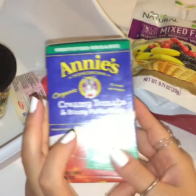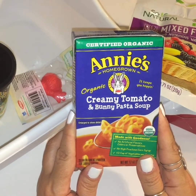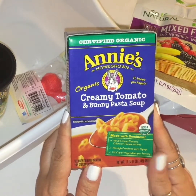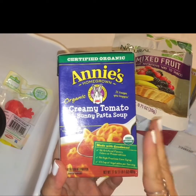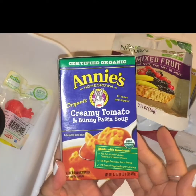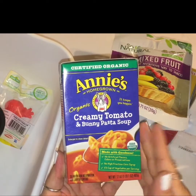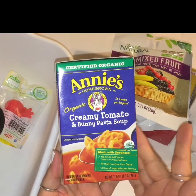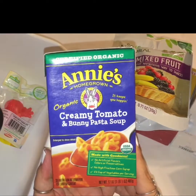Also, for my grandbaby who's 15 months, I picked her up a box of these Annie's certified organic creamy tomato and bunny pasta soup just to see if she'll give it a try. She's at that toddler stage where she's very finicky and certain things are either hit or miss. She'll either like it or she'll hate it. But nonetheless, her mother is so good that way in trying to introduce different things to her on the regular, to get her taste buds to be flexible. And so I'm sure she'll give it a shot.